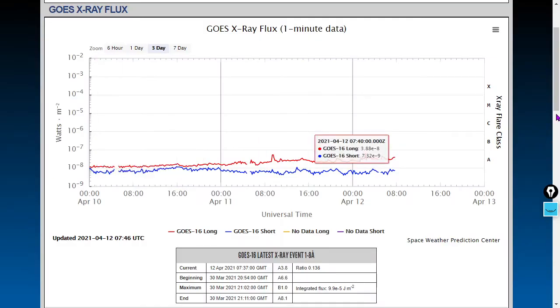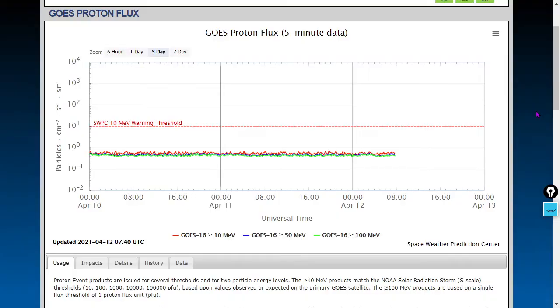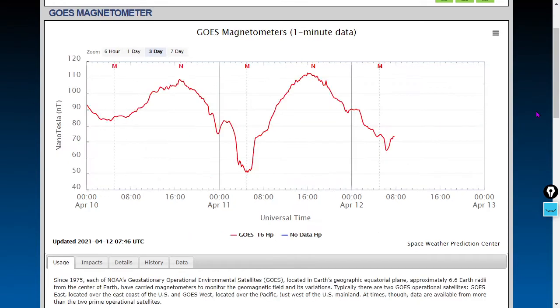Continuing on to more solar data. No significant solar flares, although we saw the X-ray profile uptick a little bit there. That's a 3-day chart from the GOES 16. No proton strikes, no coronal mass ejections arriving yet.